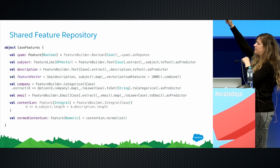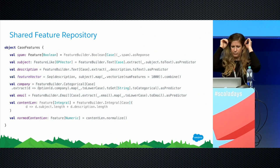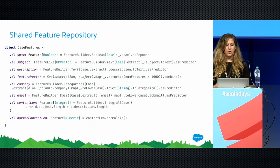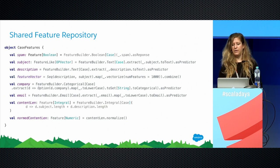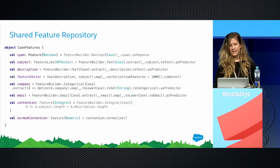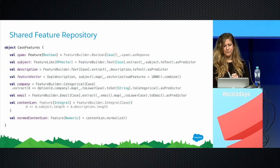We have other ones that we're doing, so we have subject and description, which we'll derive. We have these feature vectors, which are basically the words that we're going to use, and their occurrences, in order to predict whether or not something is spam. So for company, you might have things that you're trying to grab that need to be cast, for example, to lowercase, and then you'd want to know how many of them are totals, what is the overall set of possible companies that are in my overall data set.